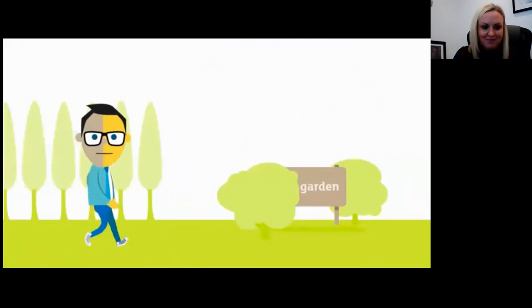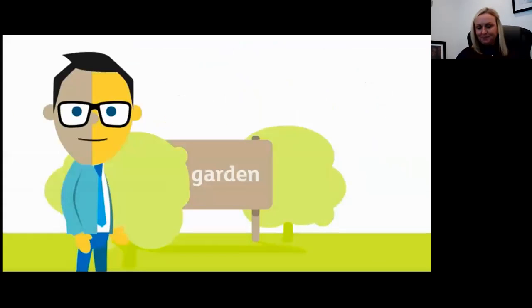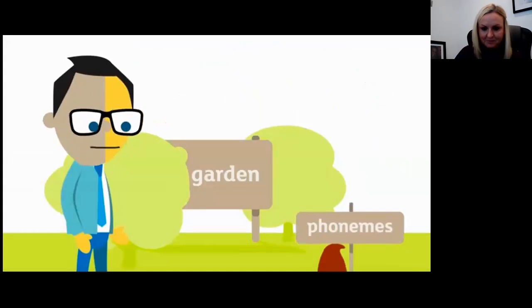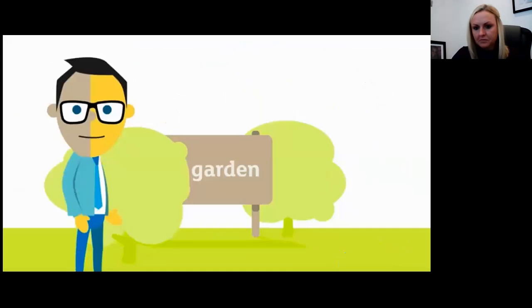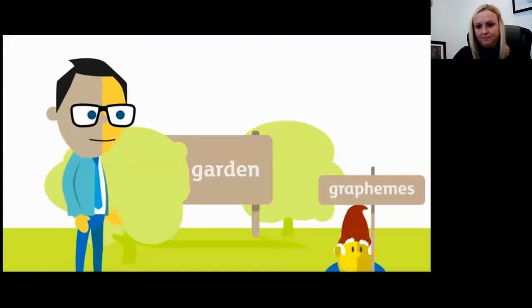Thank you. Phonics is a way of teaching children to read and write. Here's how it works. English is made up of around 44 different sounds. We call these sounds phonemes. Like all languages, English has an agreed code for how we write these sounds down. Each phoneme, each sound, can be represented by one or more letters. The letters and groups of letters that represent a sound are called graphemes.